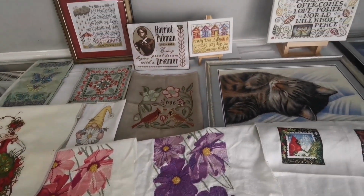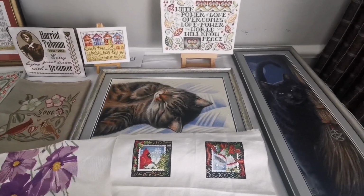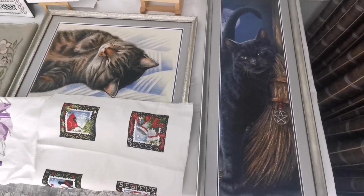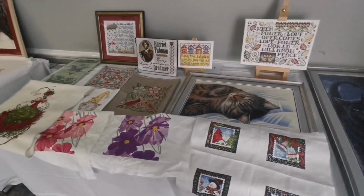And I think the last big full coverage on this table is of the cat with the broomstick. And that was amazing in real life. Like again, this overview of the table just doesn't do any of these pieces justice at all. Just absolutely stunning.